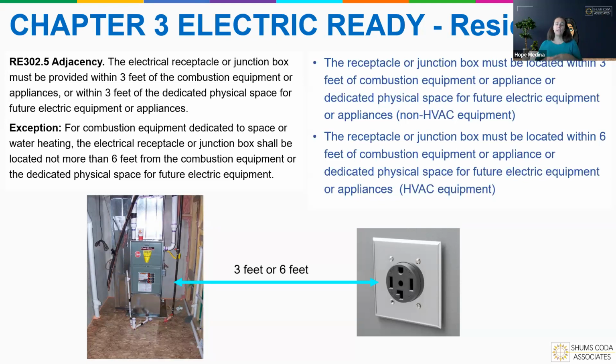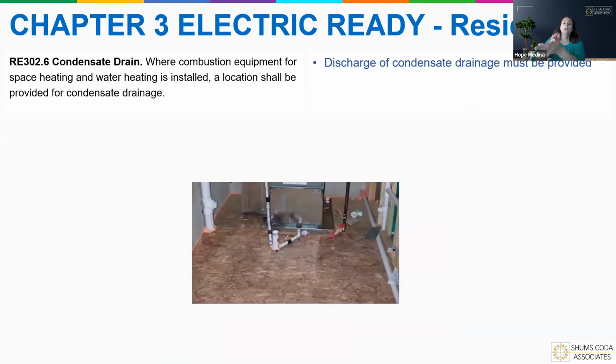Now, it's also saying that for the HVAC equipment, right, your heating, your cooling, service water heating, the receptacle can be within 6 feet of where the combustion equipment is. So it gives you a little bit of a longer distance, understanding that you need to have a little more flexibility when it comes to your HVAC equipment, as opposed to swapping out a gas stovetop or cooktop for an electric cooktop. Now, because we're talking about combustion equipment, they did state that you also have to have a condensate drain.